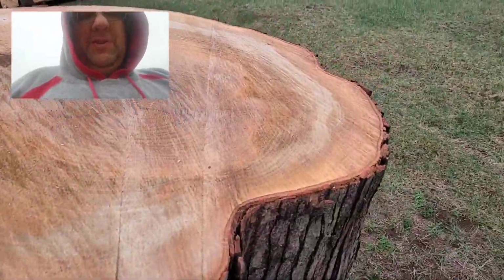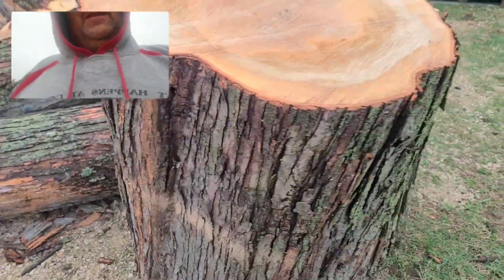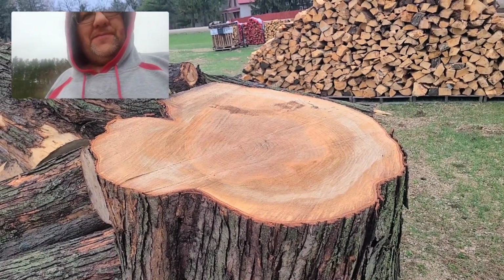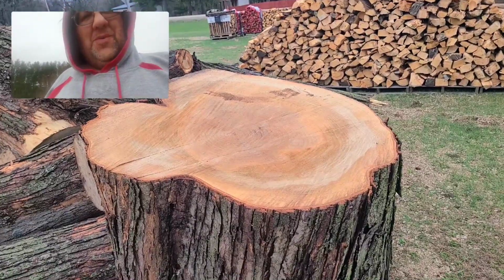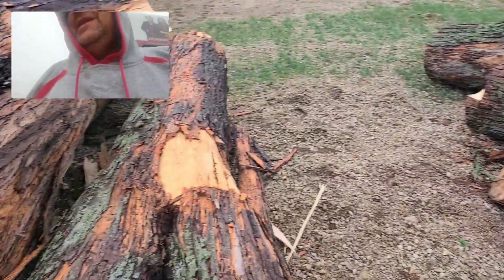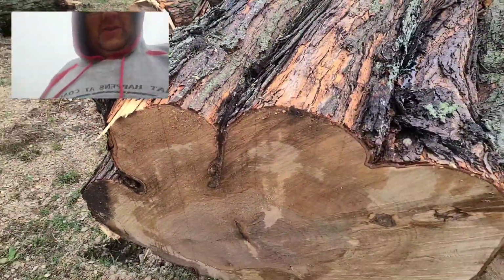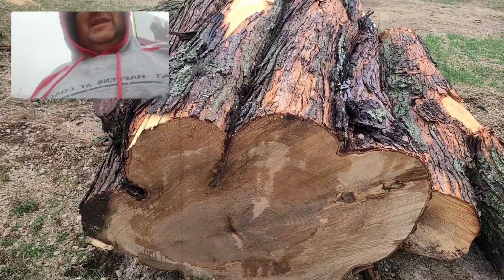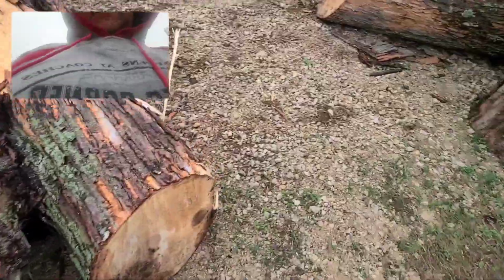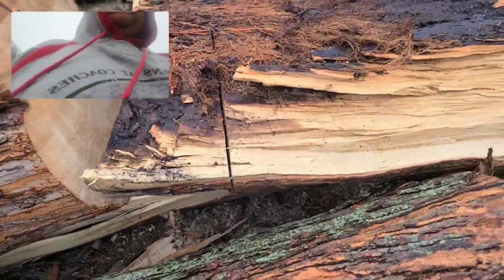That big one, I don't know what I'm going to do. I can't tip it over to cut it. I can't noodle it because it's standing upright. I'll have to get a ripping chain or something. This one is nearly 4 foot across. I might have to get a 28-inch bar. I don't have the 28-inch bar saw anymore, but my 24 could easily get through this.